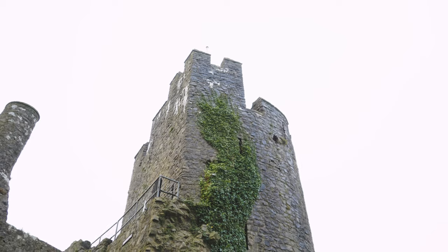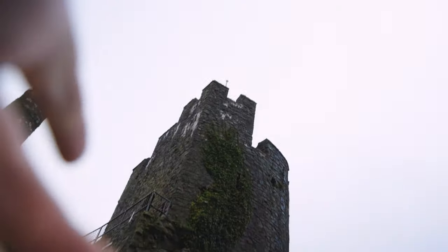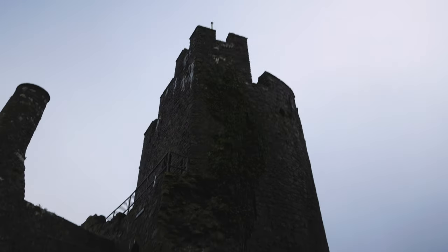And that would be the tower if we could get up there. That would be the tower. Dungeon tower. That's where you would have gone if you would have been a bad un.